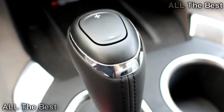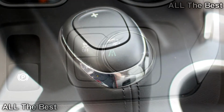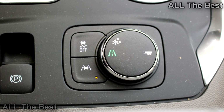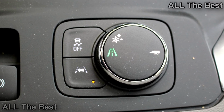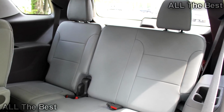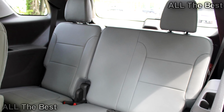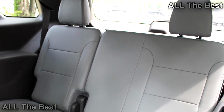At about $48,000 as tested, this Premier feels about as high-zoot a Traverse as you could want. Pricing starts at $29,930 for a base L, and goes as high as about $55,000 for a loaded, all-wheel drive High Country trim. There are several trim levels and packages to satisfy a wide array of budgets.